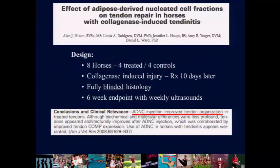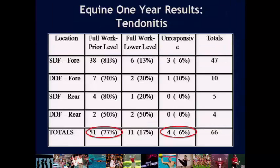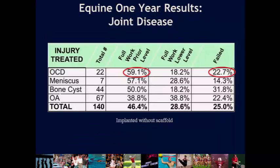But look at these results. These are racehorses, ladies and gentlemen, who are too lame to run a race. And if you give them an injection of these stem cells, this is tendinopathy, 77% of them get back to full speed racing as a racehorse. Pretty good model to use, I would say.